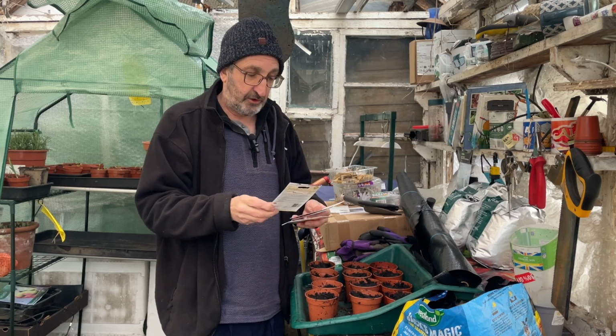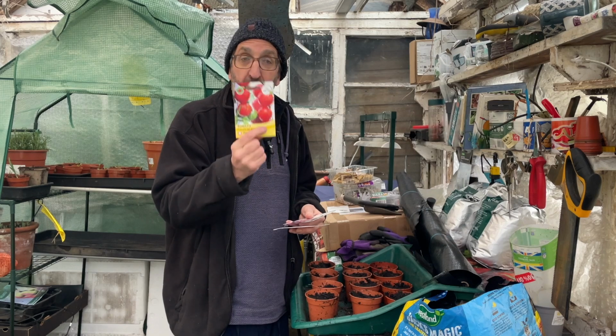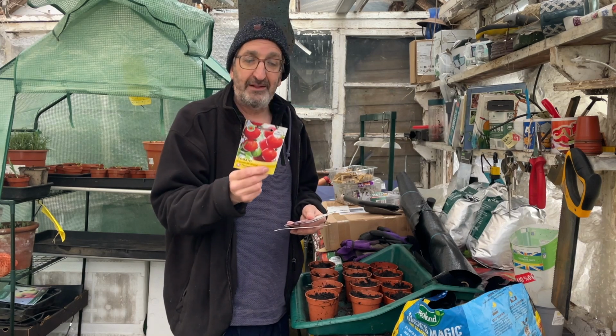Now, we've also got one here called a Mr. Stripey. It says on the packet very early crops from February onwards. February, March, April, May you can sow, and you should get them between July and October on your plants.